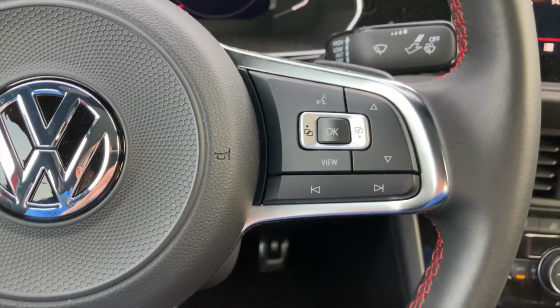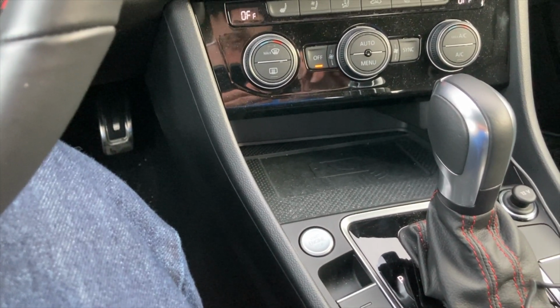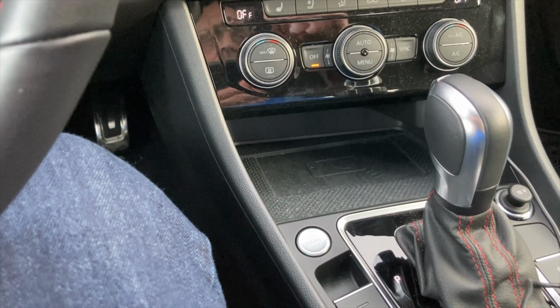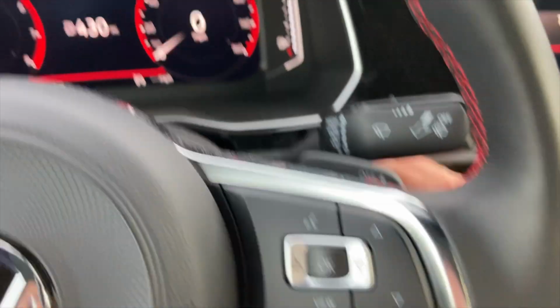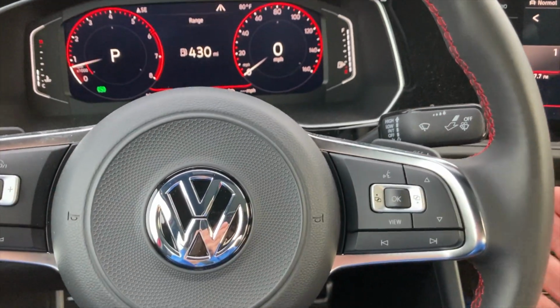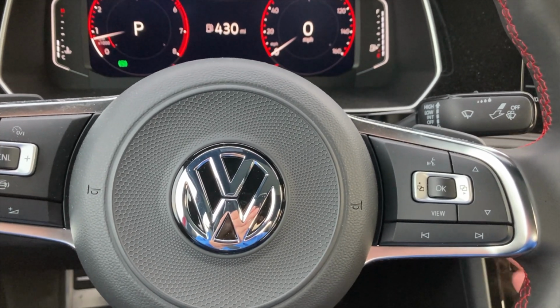I don't eat or drink in my car too often, but once in a blue moon I do. And you could just spill stuff on here, and dirt's going to gather in here. At least it's on the dashboard. You might not get it as dirty, and it might last a lot longer.